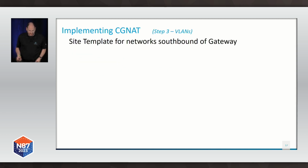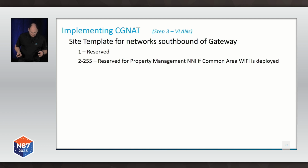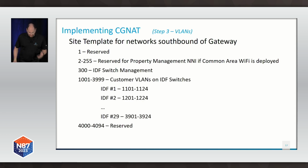Likewise, we're going to set up the interface the same way. This is a VLAN table. So when we do our southbound VLAN tables, we also like to have those ranges set up exactly the same way from site to site. Again, our infrastructure is a router at the top, and then an MDF switch, and then IDF switches, and wireless access points at the bottom.